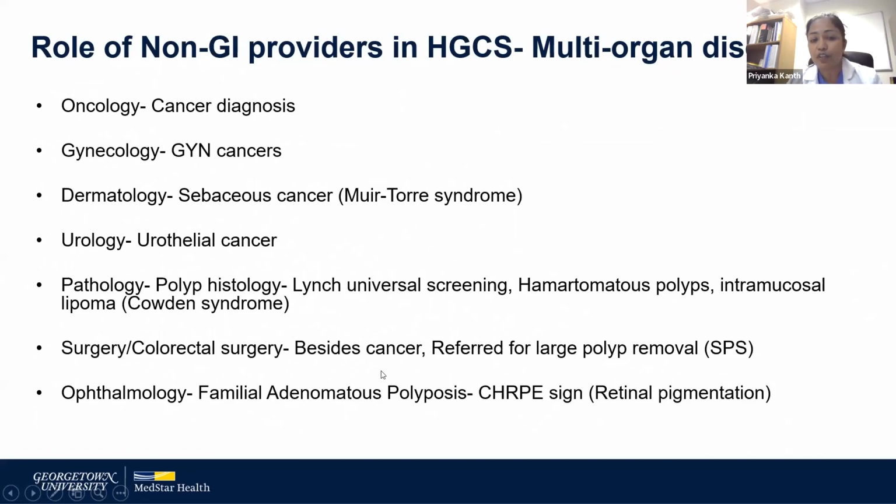And then surgeons get referrals for large polyps. Sometimes we find other conditions, such as serrated polyposis syndrome, or other things. And even in departments we're not thinking of as directly related to high risk, like ophthalmology, interestingly, patients with FAP have a very interesting sign called CHRPE, congenital hypertrophy of the retinal pigment epithelium. Not all patients will have it. It's retinal pigmentation. If they see this, a lot of ophthalmologists will send a referral that they should be evaluated for FAP. So it's any department, any organ system your patients follow, and it needs suspicion or a finding to trigger the referral.